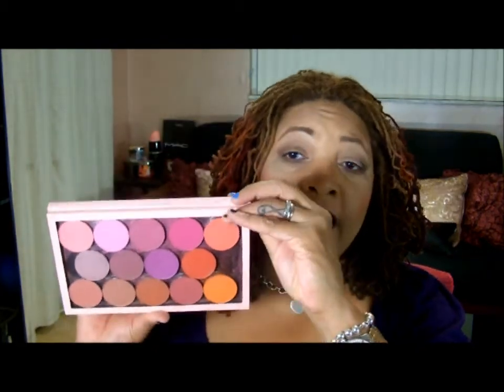Moving on to my blush palettes. In the Z palette, I have some of my La Femme blushes. These are affordable blushes that are very comparable to MAC. These are very highly pigmented.